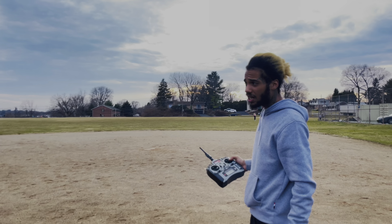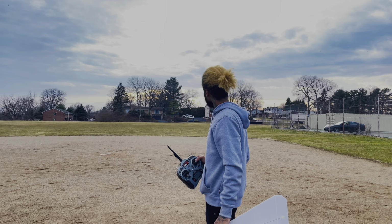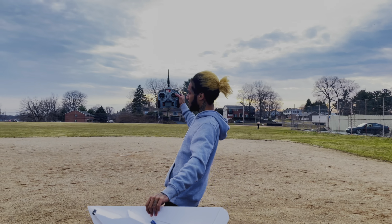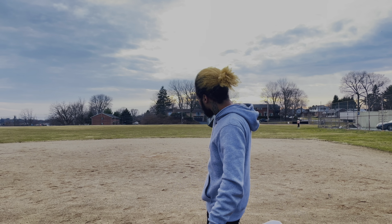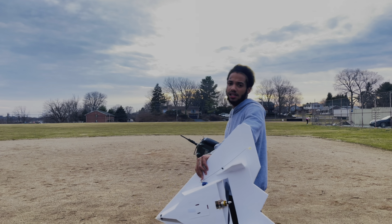But it's pretty windy today, guys. It's going about 13, 14 miles per hour, gusting. I was just flying a little bit ago, being tossed around a little bit, but if you keep it low, under the tree lines, it should be pretty fine, guys. Other than that, let's see what it's going for.